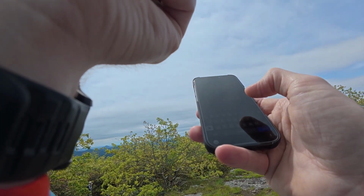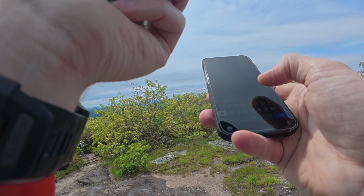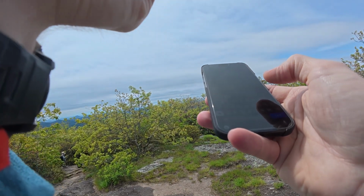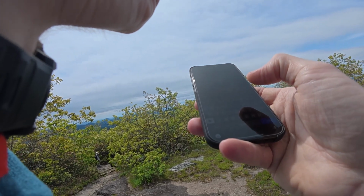CQ SOTA, November 5, Foxtrot Yankee. CQ, November 5, Foxtrot Yankee, calling CQ, about to head down the mountain.